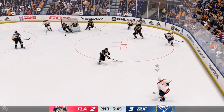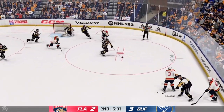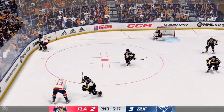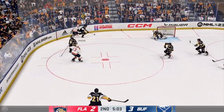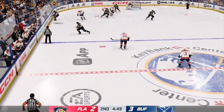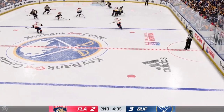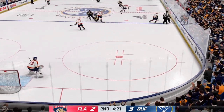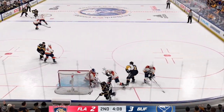Moves it quickly over to Frolik. Sends the pass down low. Here's a shot! Nothing doing! Buffalo's got the puck along the wall. Pinned up along the boards. And they send it right back to him. Oh, they probably want a redo on that. MacArthur's crossed the line and is on the attack now. Oh, I think he'd like that one back.